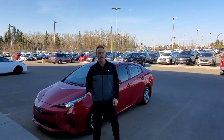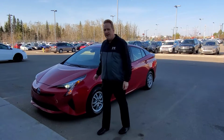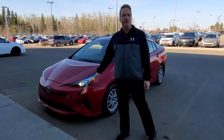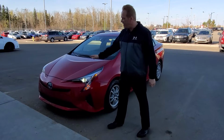I'd like to show you another great vehicle in our pre-owned lineup. This is a 2017 Toyota Prius. It's the hybrid. Great fuel efficiency on this vehicle. You're looking at about 4.4, 4.5 liters per 100 Ks. Amazing fuel efficiency. A lot of nice, great features.